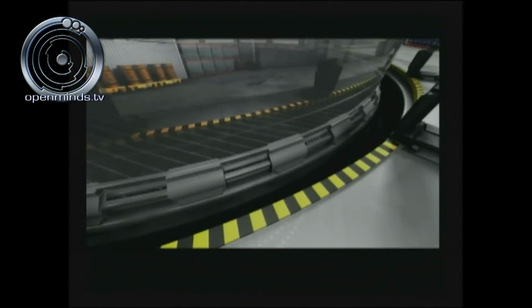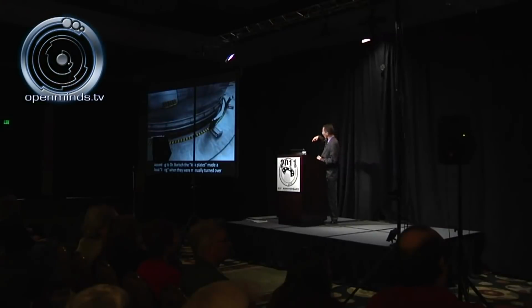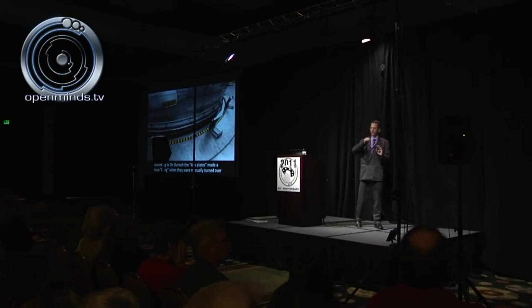Here you can see the edge of the 4-5 floor, which is in the yellow and black stripe right here, and then also the edge of the clean sphere bubble right here. That's what we're indicating in this illustration. Now, there's something called kick plates that are manually operated, and they seal the gap between the clean sphere edge and the floor of 4-5, the opening. That's what they do. And according to Dan Burrish, these were done by hand manually, and when you slam these down, there's a big bang that takes place. So it's something that he really stressed.